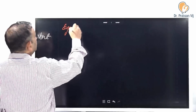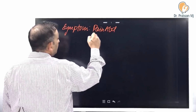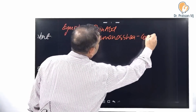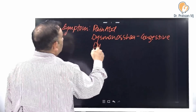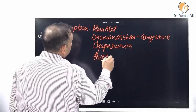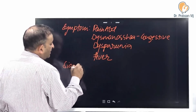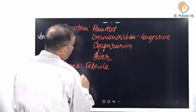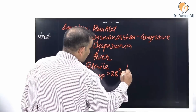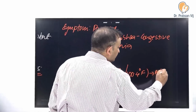The symptoms are mostly pain abdomen and dysmenorrhea. What type of dysmenorrhea? Congestive dysmenorrhea. We discussed that in the first class. And dyspareunia, painful intercourse. She may complain of some fever. And when I examine her, what are the signs? She may be febrile. And if the temperature is more than 38 degrees centigrade, that is 100.4 degrees Fahrenheit, then she has to be admitted.